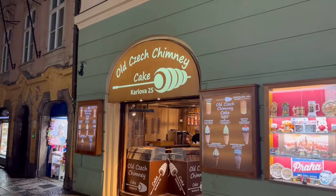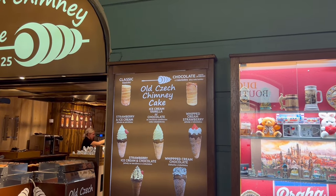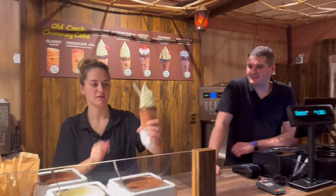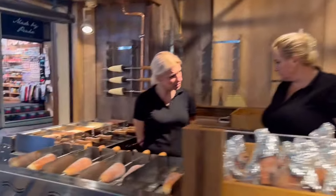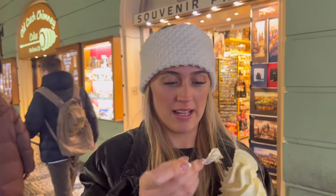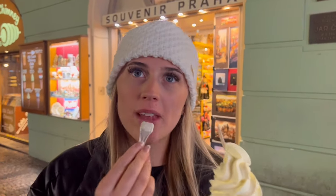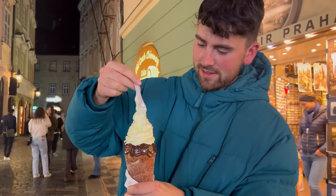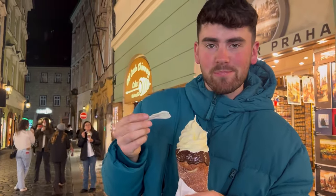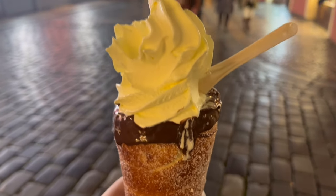So this is where we're heading, the old Czech chimney cake. And I think I'm going to go for the ice cream vanilla, is it? The middle one. Alright, go on Vic, try it. First try at the ice cream, then chocolate one this time. We get a bit of the chocolate on it. You have to eat a bit of the ice cream first. Ice cream, nice. Mr. Whippy ice cream, lovely. Okay, Danny's going to try. Try and scoop some of that chocolate sauce on it. Nice, isn't it? Really nice, this. We'll let you know when we get down to the actual chimney cake as well.